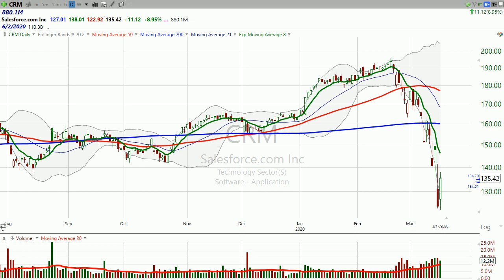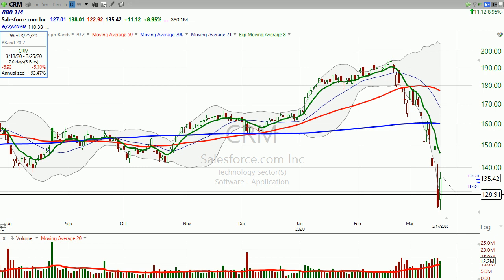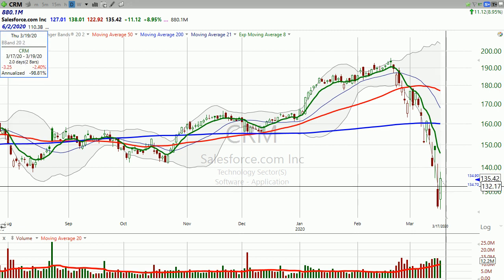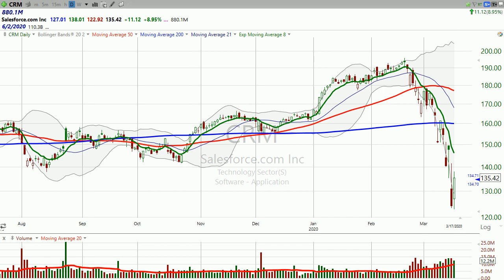So anyway, that's what I would look for on Salesforce, and maybe put a stop that's maybe 129-ish or so, just a little under 130, give the stock a little bit of room to move. But this is a trade that I think could work for you, a very quick swing trade. You'd be out of it by the end of the week.